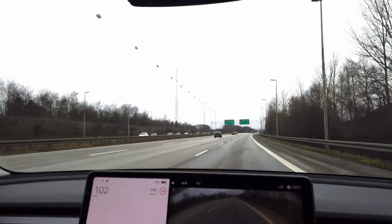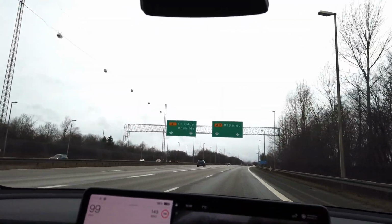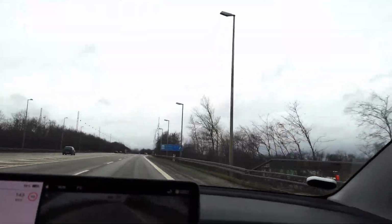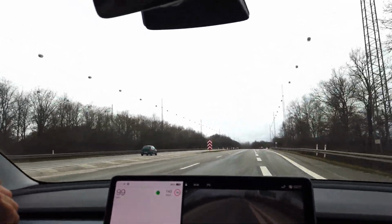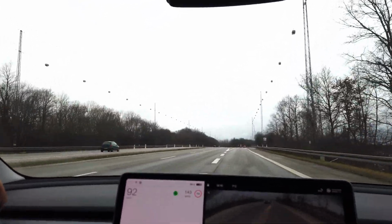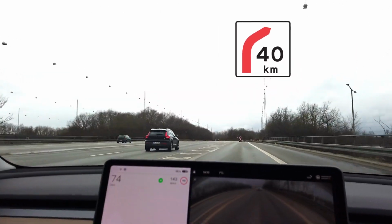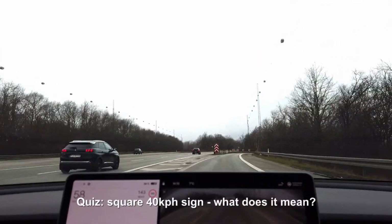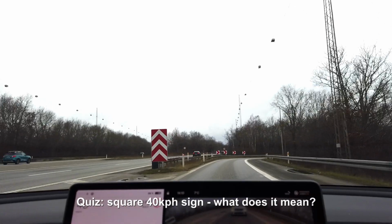You'll be told to exit on the next exit from this motorway, which is called Roskilde. Try not to slow down already, but give signal for verification, and then when you're in this exit lane, you shall slow down. And then we have the 40 sign, the square 40 sign. So what does that mean? Is that a maximum 40 or is it recommended 40? Maximum.